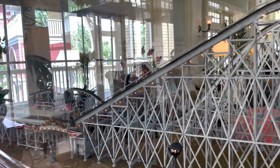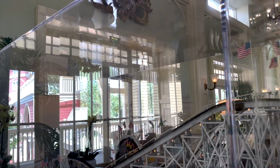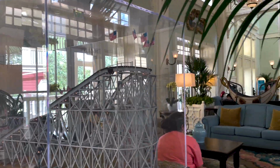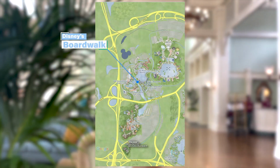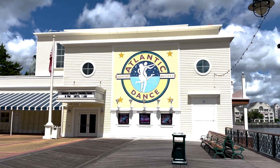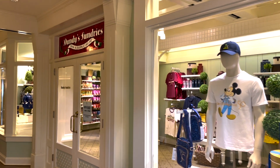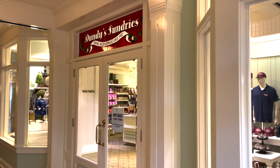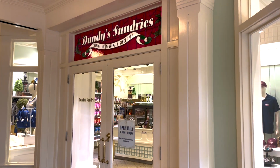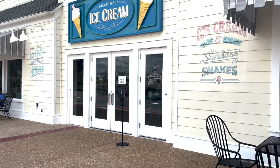And if you're not familiar, the Disney Boardwalk Inn is one of the most classic Walt Disney World resorts with a coastal city vibe and the perfect location between Epcot and Disney's Hollywood Studios. Guests staying at the Boardwalk Inn have so many entertainment options as well as shopping, dining, and so much more. And the Boardwalk is even undergoing construction as we speak to start a new renovation that is going to give this Disney resort a major facelift. So without further ado, let's go get started.